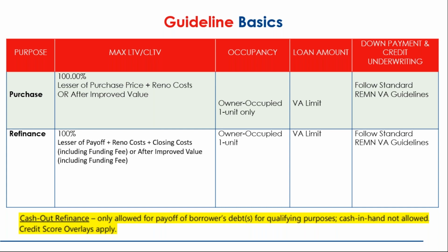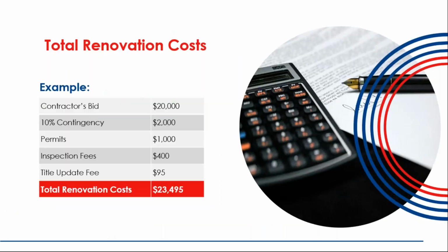One thing that we have added recently is the cash out option. Until just recently, we were only able to do purchases on VA Renos. Then we added the refinance option, and now we've added the cash out refinance option where we can take out some more cash to pay off borrower debts to qualify. We can't take out cash in hand, but if we need to get that DTI in line and we do need to pay off some debts, we can cash out. That is a new addition to our guidelines, and we've successfully done many loans with that cash out option to qualify borrowers that normally wouldn't qualify.